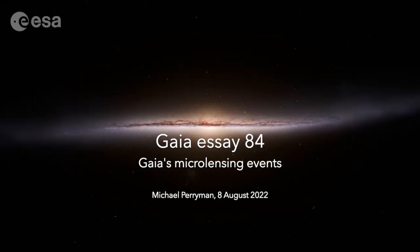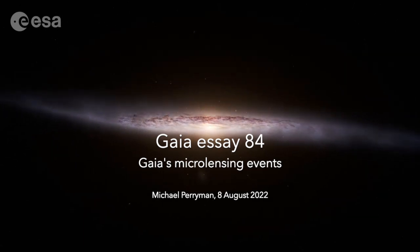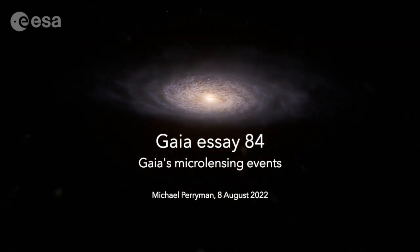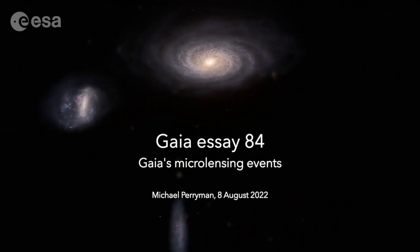So as you listen, just think about that. These random alignments, these subtle flickers of light from distant stars, are literally revealing the invisible scaffolding and unseen inhabitants of our Milky Way. It kind of makes you wonder, what other cosmic secrets are out there, hiding in plain sight, just waiting for us to find a clever new way to look?